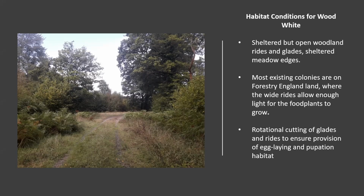Within the Chiddingfold area, a large proportion of the population is on sites managed by Forestry England, and we have a really good relationship with Forestry England at the moment. They manage the woodland rides based on our advice, and they come to us and ask us, when they're developing other woodlands within the area, how do we manage it for the wood whites and other butterflies?